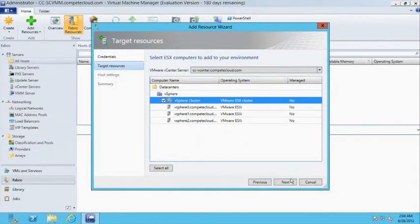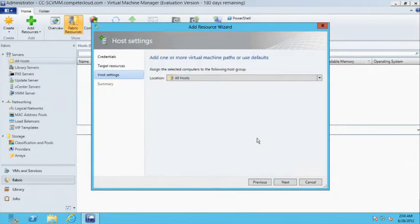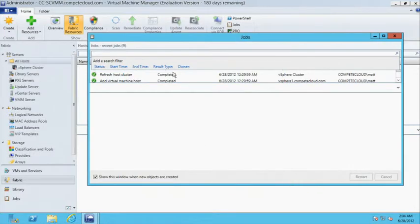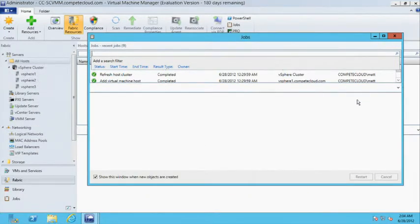It knows it's part of a data center, but I don't have to bring it in the same hierarchy as what it is in vCenter. So I could add it to a completely different group within VMM and still manage that effectively. We'll go next. We'll go finish. And in that comes. So you see it's appearing there.